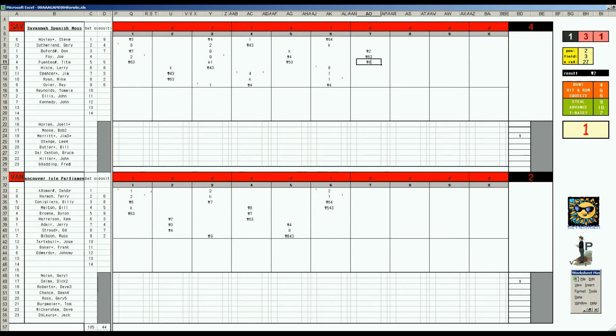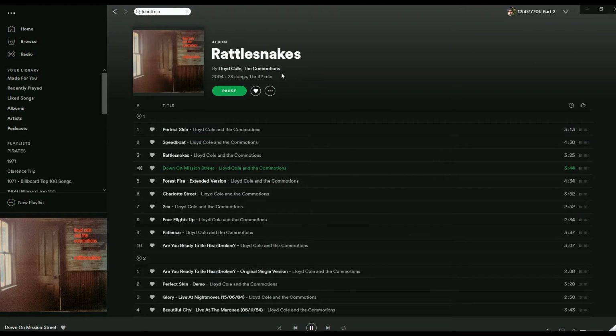We've been listening to the dulcet tones of Lloyd Cole and the Commotions, Rattlesnakes LP from 1981, I think.